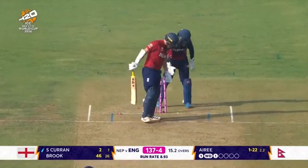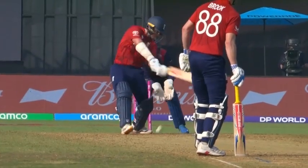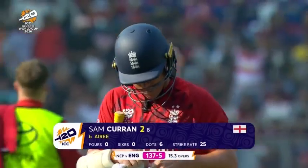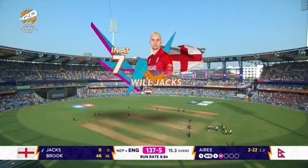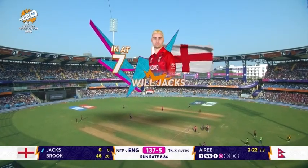Dragged on. He never really looked settled there, Sam Curran. And his 8th delivery, he's chopped it onto his stumps. Airee has his 2nd. Sam Curran comes and goes for 2. England 137 for 5. Another one of the England spin bowling all-rounders. Will Jacks comes in at 7.